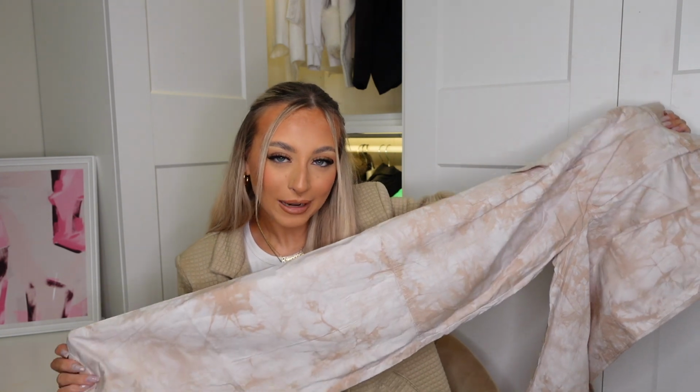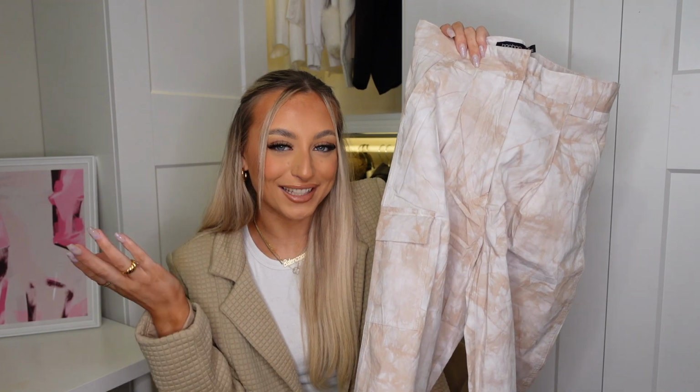Imagine these with heels, a little cute white bralette, maybe a little belly chain. That's the vibes. These would also look sick with a little nude cropped bomber jacket. I was just so here for the tie-dye vibe. I feel like it's a little bit different to your usual plain cargos, and again I feel like because of the colorway they're still really easy to style.